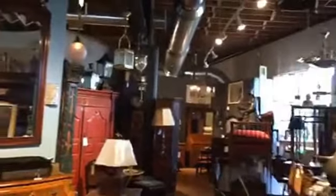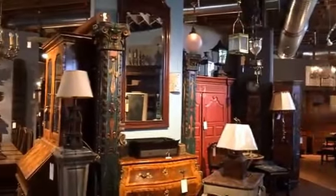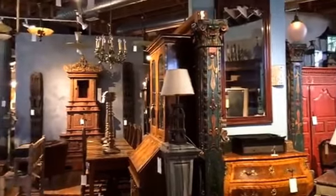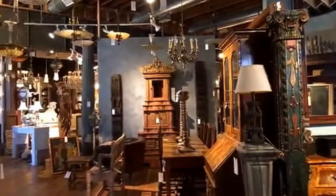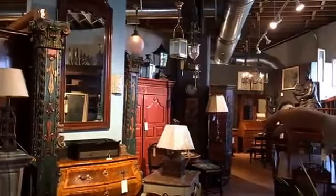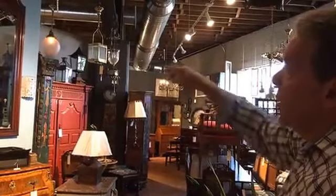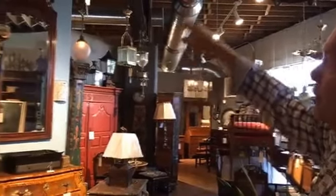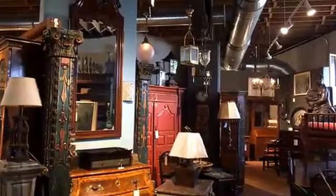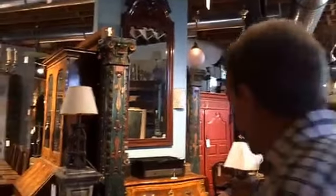Wow, it's amazing. This area over here, you can see the color in the Indian columns, and you have a wonderful old Irish cabinet back there with old red paint. Not the original paint, but it's been there quite a while. Now we have modern sconces with a Danish Empire mirror, and I think they work great together. Let's look closer at those.